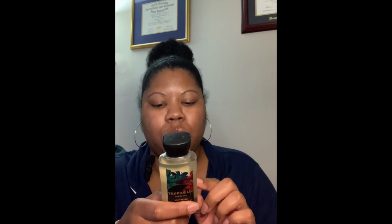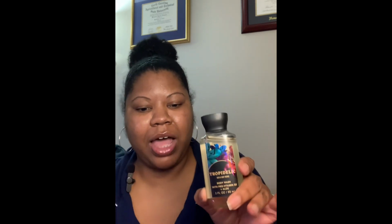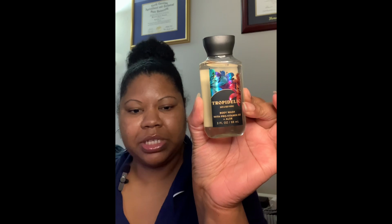So they had the travel size body washes. These are 3 ounces, so you could take them on a plane as well. And these smell so good. They were originally $8.95, and this was also on the 75% off. So they were, I want to say, $2 and some change. Wrong receipt. I think I just did the email receipt for that one. Yeah, they were like $2 something. So roughly a little over $2 for the travel size of these.